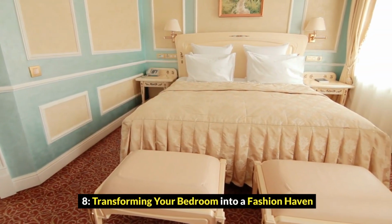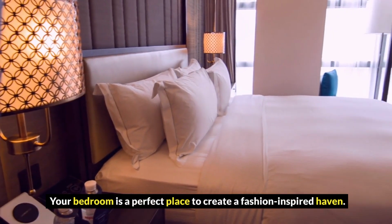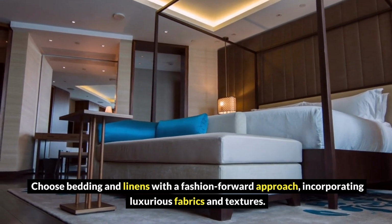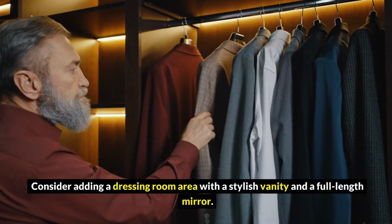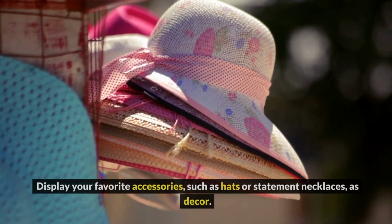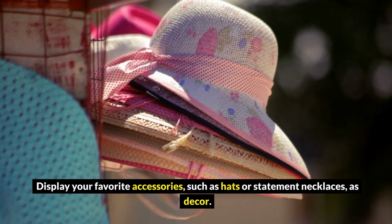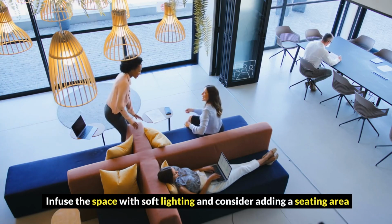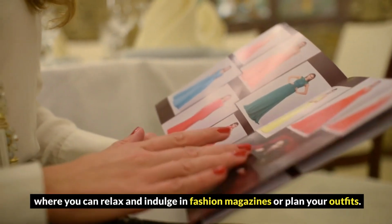8. Transforming your bedroom into a fashion haven. Your bedroom is a perfect place to create a fashion-inspired haven. Choose bedding and linens with a fashion-forward approach, incorporating luxurious fabrics and textures. Consider adding a dressing room area with a stylish vanity and a full-length mirror. Display your favorite accessories, such as hats or statement necklaces, as decor. Infuse the space with soft lighting, and consider adding a seating area where you can relax and indulge in fashion magazines or plan your outfits.